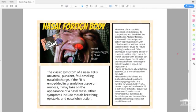Moving on. Nasal foreign body. Let me just tell you, I have never smelt something so bad as a child who has a nasal foreign body. It is a really, really horrible smell, okay? So that is the classic symptom of a nasal foreign body in a kid: a unilateral, purulent, foul-smelling nasal discharge. I don't know if you guys have ever seen that movie Total Recall, but this picture cracked me up. That's why I have that in there.